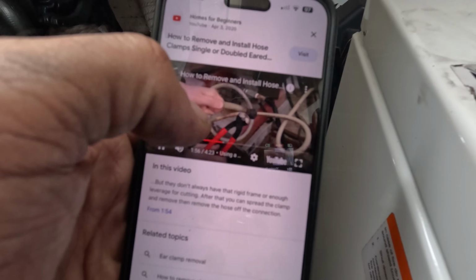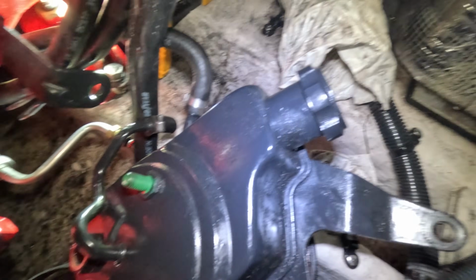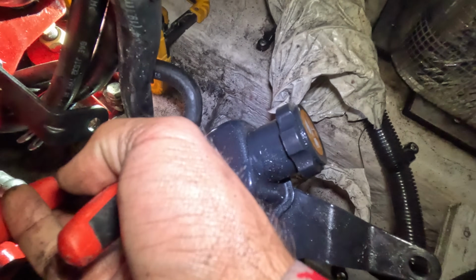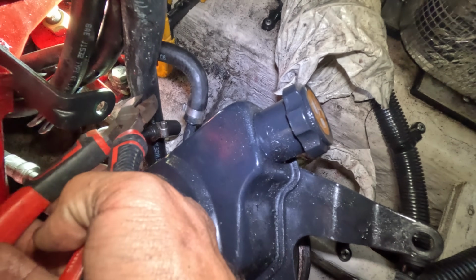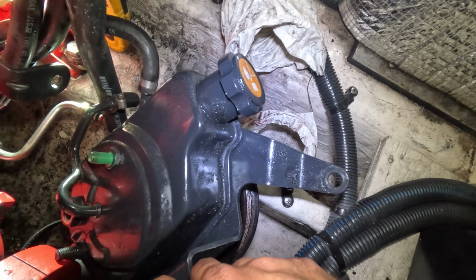Side or bullnose cutters can also be used to cut the clamps, but they don't always have that rigid frame. I'm gonna see if I could try to cut this stupid thing off. All I have is these little dikes, but I don't know if they're gonna do it. I have to find something bigger, but here maybe. Oh, and there goes my light down into the grossness of the engine compartment. Oh, where did that go?